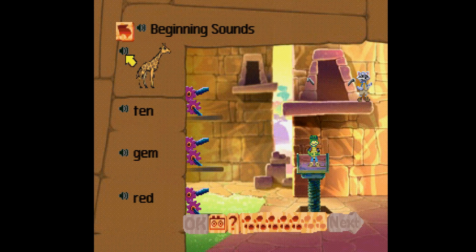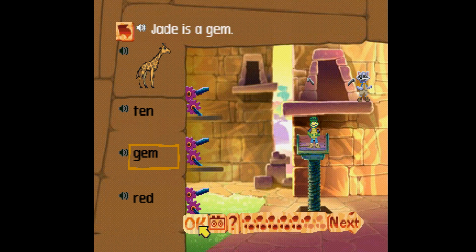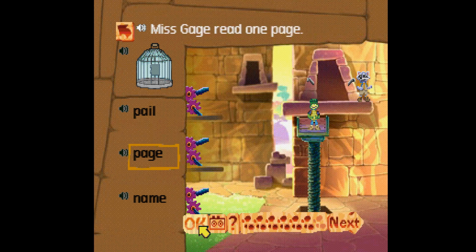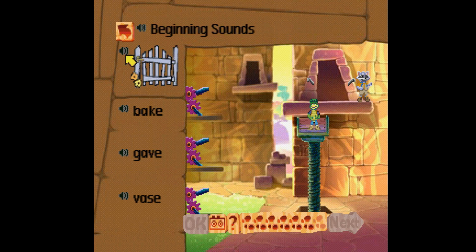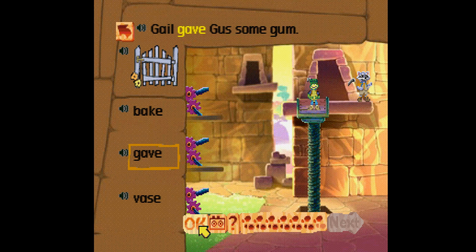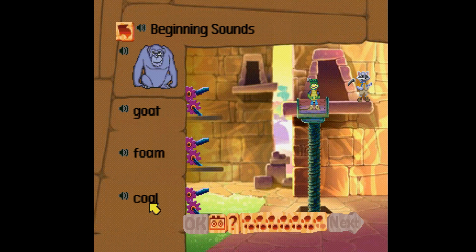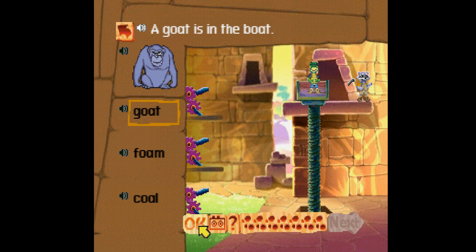Look at the picture. Find the word that begins with the same sound. Jade is a gem. Miss Gage read what? Look at the picture. Gate. Gail gave Gus some gum. Gorilla. A goat is in the boat.